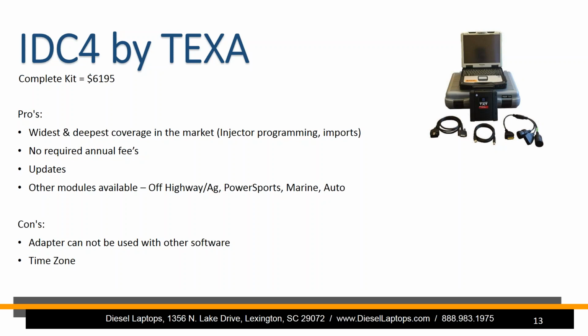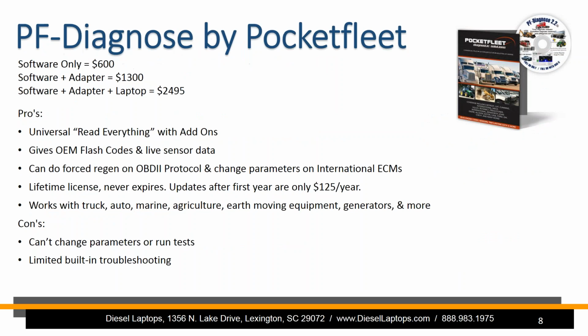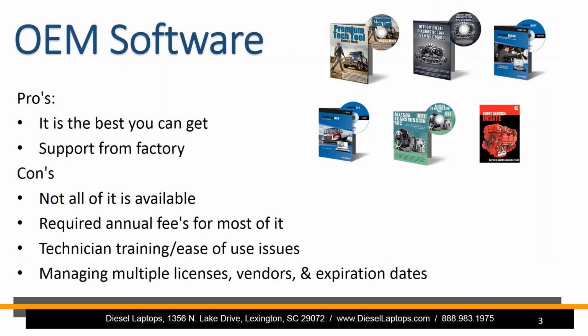All right, another question, changing horsepowers on engines. Okay, very good question. So let's go all the way back to one of the very first slides with OEM software. First of all, there are very few OEMs that will let you change horsepower on an engine, at least legally. Plenty of people are doing it out there with bootleg pirated stuff, and there are companies that advertise that and have their own tools made to do it. But for the most part, only a couple let you do it legally. One of them being Detroit, the other one being Premium Tech Tool, and Cummins.